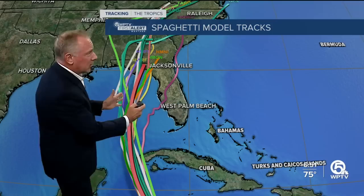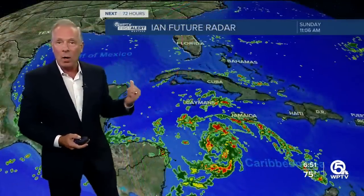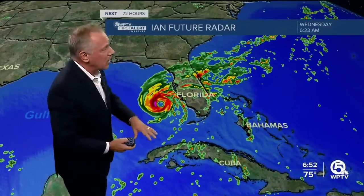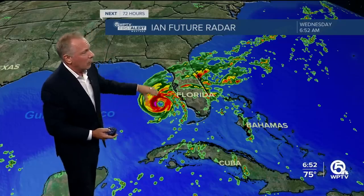It looks like they are pretty tightly clustered up toward the Panhandle, but there are a few outliers not on those spaghetti plots, like the European model that has it a little bit closer to, say, Tampa, which would leave us about 150 miles away from the center. And that's plenty close enough for a major hurricane to get at least some impact here on the east coast of Florida.